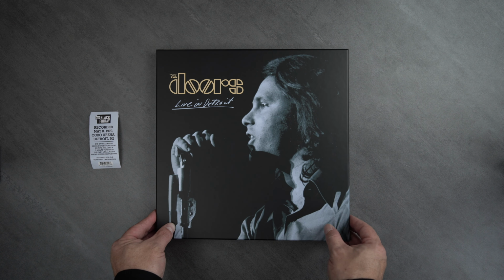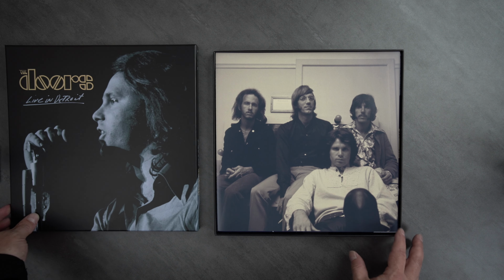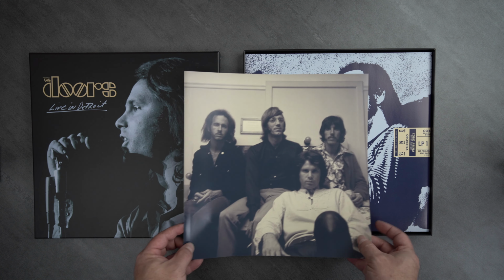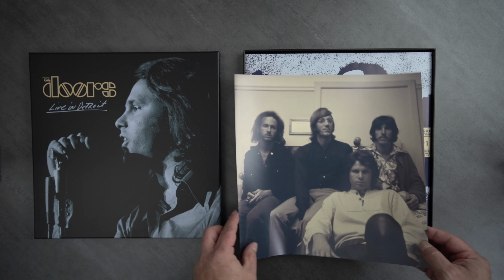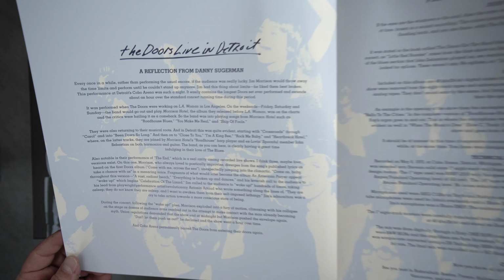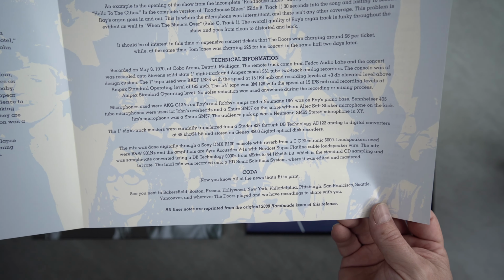This is the Doors Live in Detroit from May of 1970. This is a 4 LP set that comes in this cool clamshell box set, and it's cut from original master tapes by Bernie Grundman. This is what the hype sticker literally says: recorded May 8th, 1970 at the Cobo Arena in Detroit, Michigan. One of the longest Doors shows ever caught on tape, which includes a 17-minute version of The End, a real rarity among recorded live shows, available for the first time ever on vinyl. Right away, the fact that this is the first time ever on vinyl was one of the reasons I wanted to get it, along with the fact that it's a Bernie Grundman cut from the original master tapes.